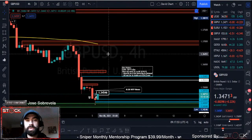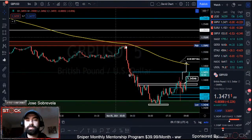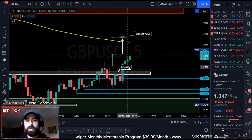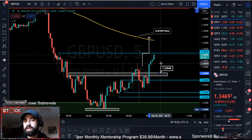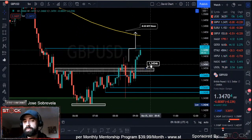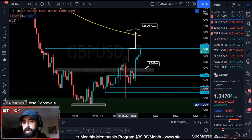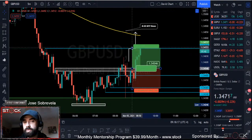Okay, here's GBP/USD on the 4 hour. Let's go to the 5 minute for 1 second here. Okay guys, so remember we talked about GU. Here was the overall play right there. We weren't focusing on it because we're focused on everything else. But GU above 1.35456, this is the trade, double bottom right here. We didn't have this on here, but this is a neckline, and that was the overall trade.